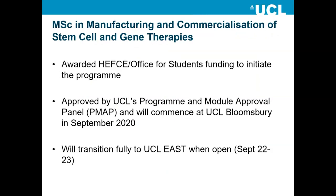The other key thing to highlight is that we were awarded £250,000 by the UK government to set up this program because we could demonstrate and argue the need for such a program and the fact that it's addressing these skills shortages. We were awarded a grant to start this program, which shows you how much demand and how much need there was for such a program.